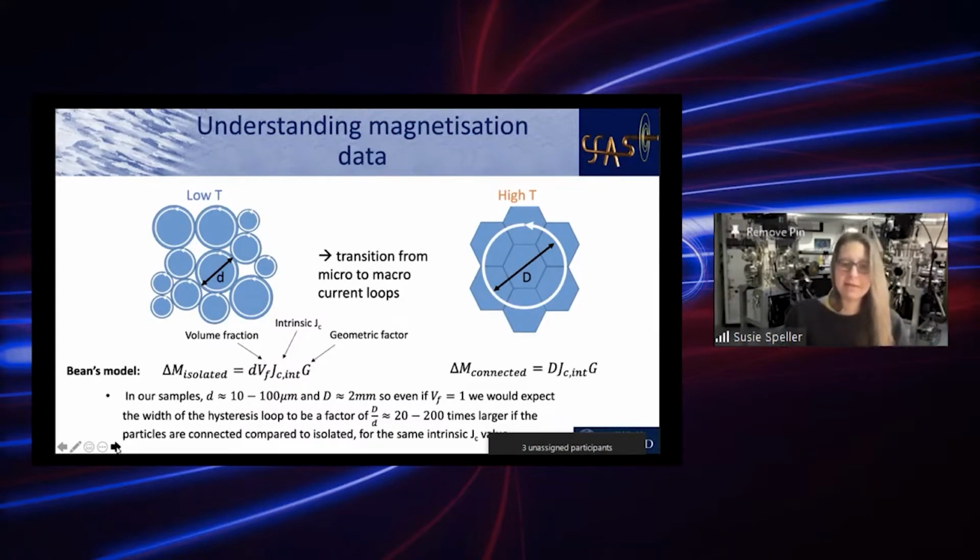In our particular samples, the particle size is something like 10 to 100 microns. It depends on what we do. And the actual sample size that we use to do these magnetization measurements is about 2 millimeters. So even if it was fully dense but unconnected, so even if the volume fraction was 1 but the sample was unconnected loops, then we would expect the width of the hysteresis loop to be 20 to 200 times different. So the one on the left will be between 20 and 200 times smaller than the one on the right. And if we just use Bean's model with the sample geometry to extract JC, it's going to look like a much lower JC than is actually flowing within those particles.